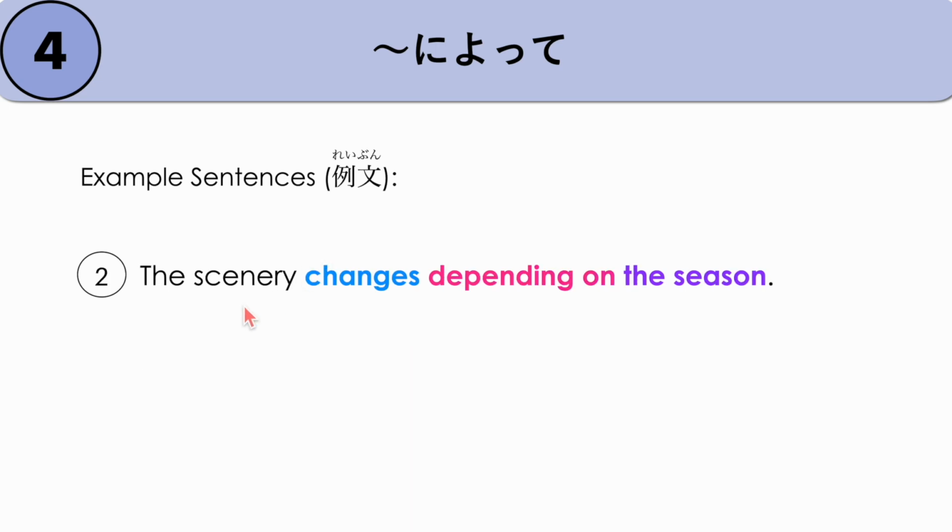Next example, the scenery changes depending on the season. 季節によって, depending on the season, our subject is the scenery. 景色が変わる, changes. 季節によって景色が変わる. The scenery changes depending on the season. We can also say 景色は or が季節によって変わる.